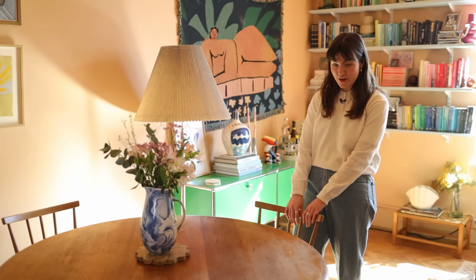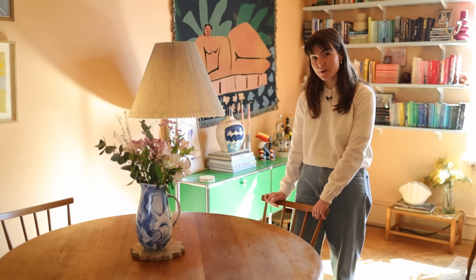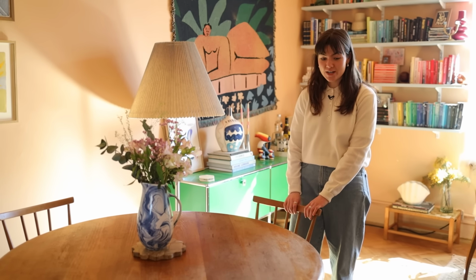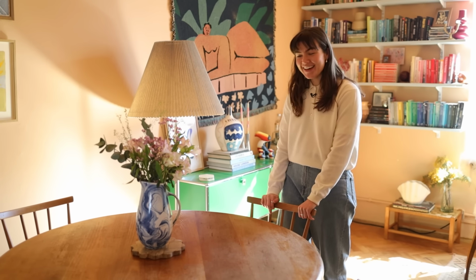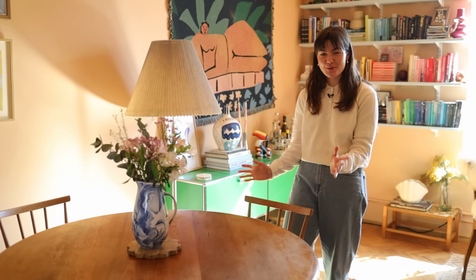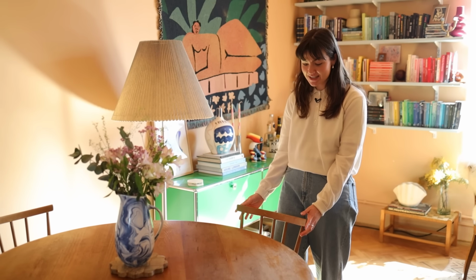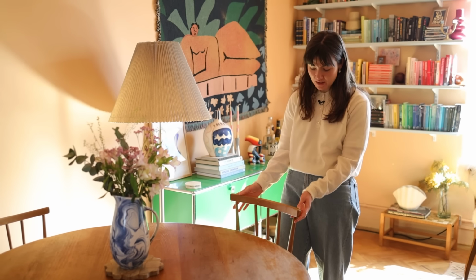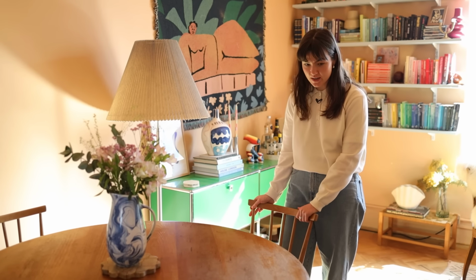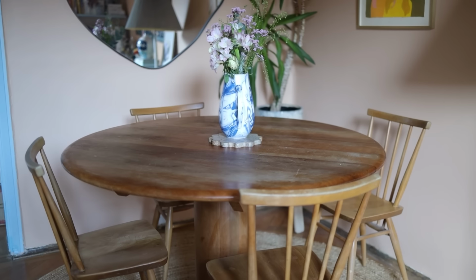But these are one of the first pieces of furniture I ever bought. I used to live in Bristol, which is where I did my MA, and I got an unfurnished flat, and I didn't realise how expensive furniture was. So I went around with my mum again to all the secondhand shops and found these chairs, and they are Urkel chairs, which is a very famous mid-century designer. And I really loved them. I really loved the colour. I really loved the shape of them.